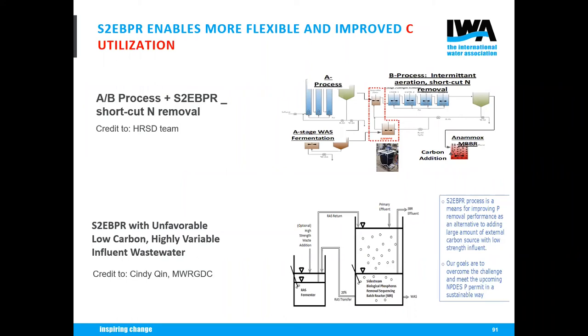I think that there are suites of evidence, including those presented earlier today, as well as those I'm not able to present today, but in the literature, showing how potential side stream EBPR can enable more flexible and improved carbon utilization. One example mentioned earlier is A/B stage side stream plus the shortcut presented earlier. And here, I borrowed the study done by Metro of Chicago and provided kindly by Cindy Chin.